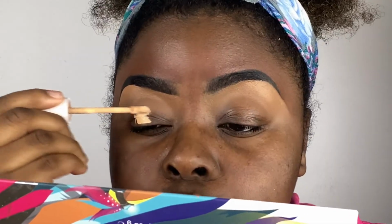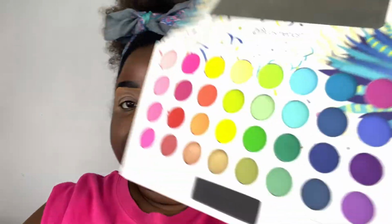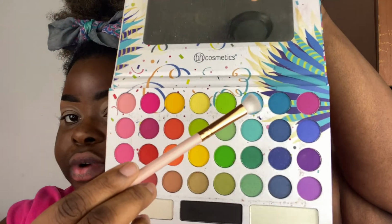Okay, so what I'm gonna do is use the ColourPop concealer in the shade Medium 30, and I'm gonna use that to prime the rest of my eye. I'm in the BH Cosmetics Back to Brazil palette, and I'm gonna go into this blue right here, the lightest blue that doesn't have a green undertone. And I'm gonna put that directly in my crease.